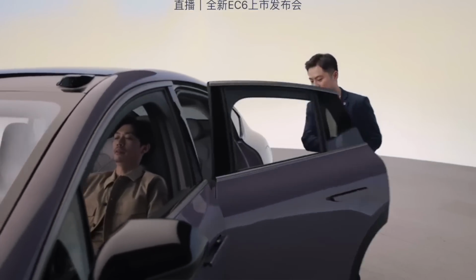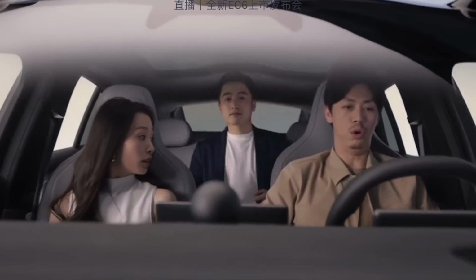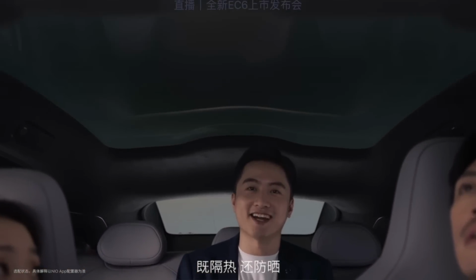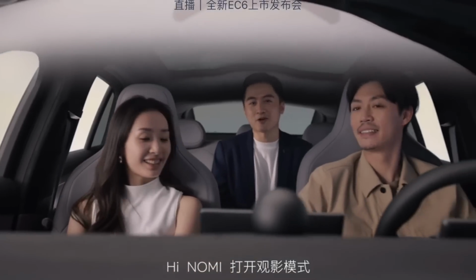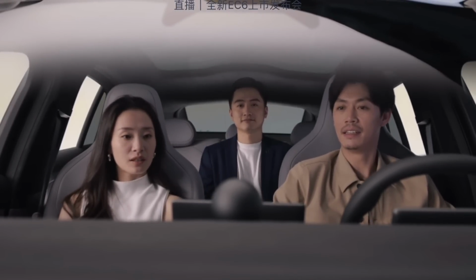So then the sales rep hopped into the car to showcase some of the other features. For example, one of the highlights is the 1.77 square meter panoramic sunroof with auto dimming if you want to add that as an extra. So that's going to cost 9,500 extra RMB, which is really cool, and you can activate it with Nomi.